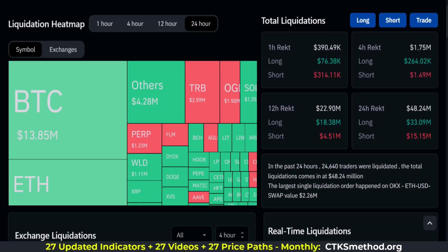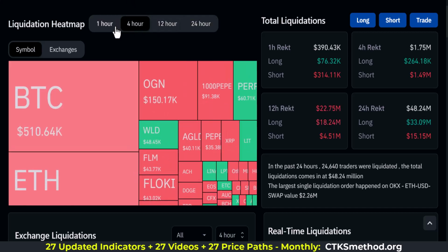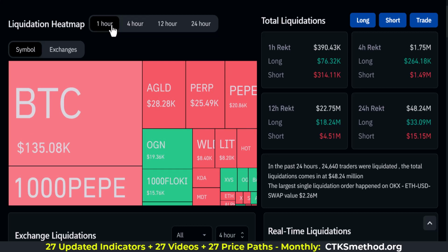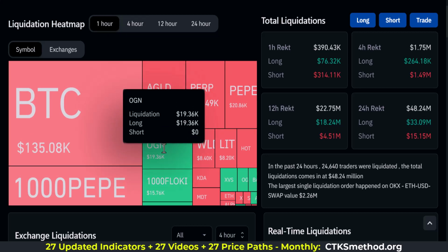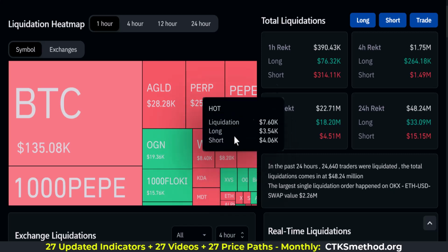In the past 24 hours, there's been 48.24 million in total liquidations, with long liquidations at around that $33 million mark. That's pushed the market down, but we can see things are starting to change around. More shorts than long liquidations on the 4-hour and also the 1-hour, unless of course you're in OGN, and that's getting hit by long liquidations, XVS, OG, BAL.